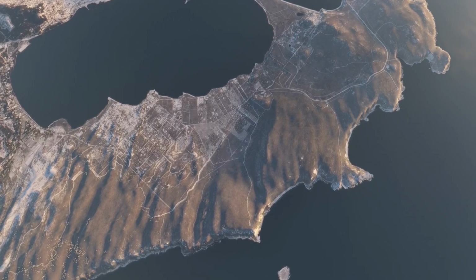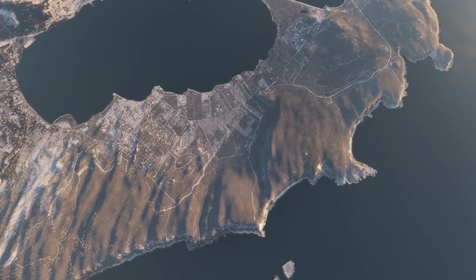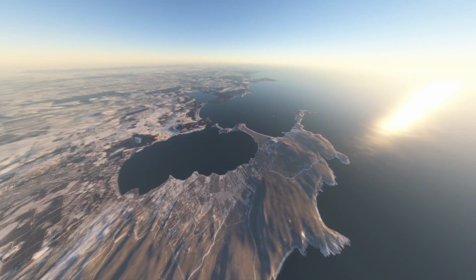How incredible would that have been to witness if you're in a plane flying over here when this wave struck? I mean, like, minus the damage and chaos and all that fun, boring stuff.